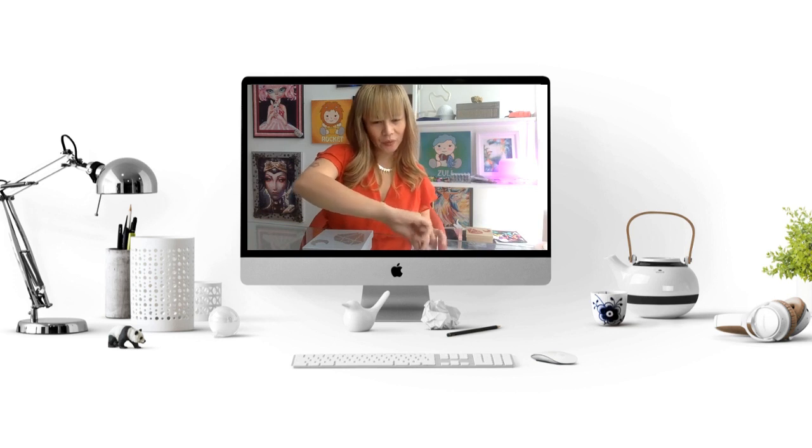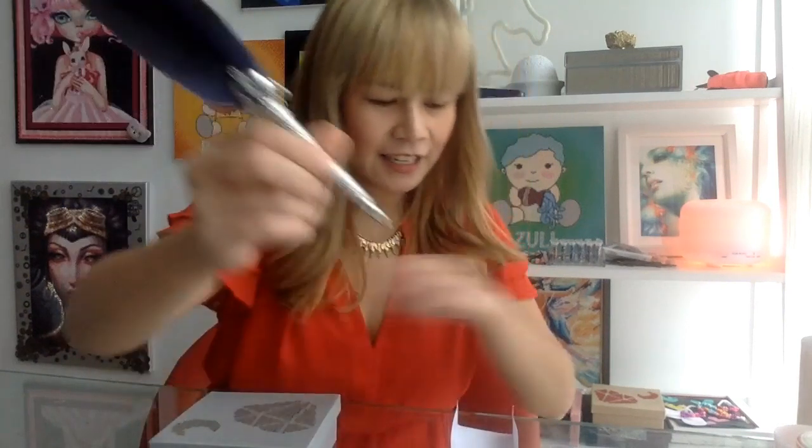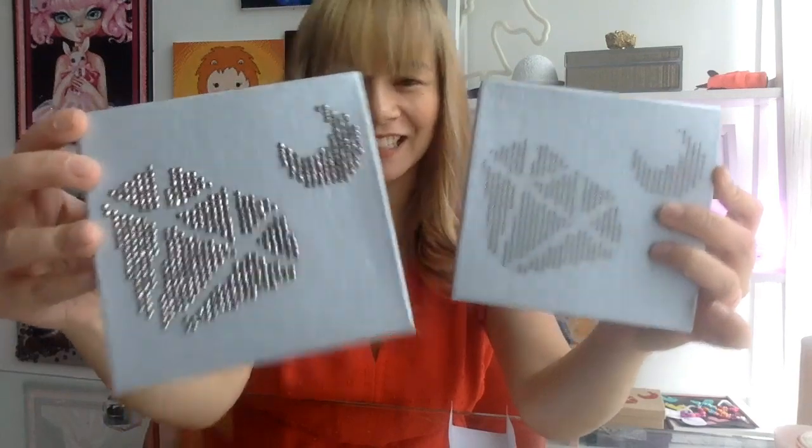And here is the Old World drill pen. And the stand. And here is your moon box using pyrite crystals. So this is the unfinished box, and this is what it will look like once you put in the pyrite. Isn't that pretty?